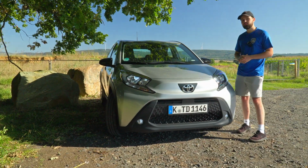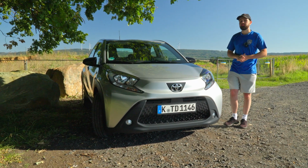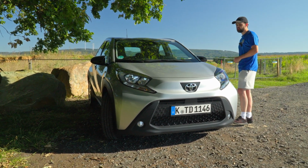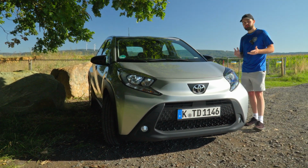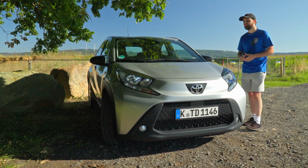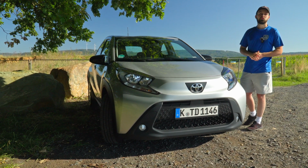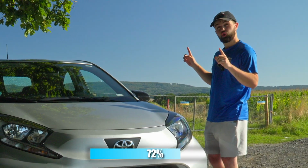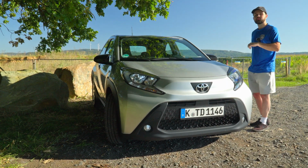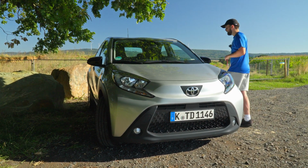We're going to look at this car even though it's nothing special, but it's a small compact vehicle, so some people might be interested in what it's capable of. Competitors for this are an i10, for instance, from Hyundai, a Fiat 500, a Renault Twingo, or also the wonderful Kia Picanto. So let's first of all take a look under the hood.